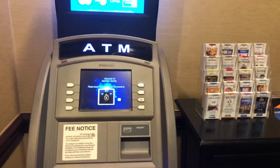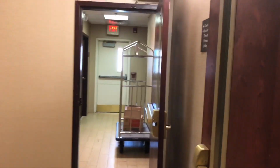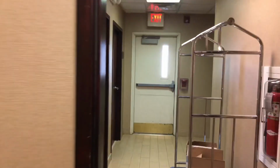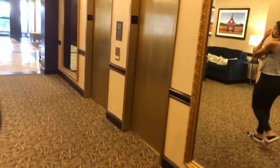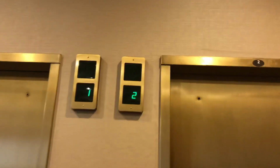And over here is an ATM. And over here we have guest laundry, stairs, and some other storage. That's an employee's area, only area. And here are the elevators.